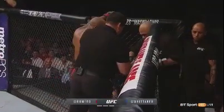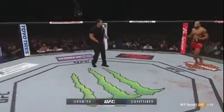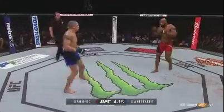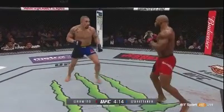Whittaker keeps going with that push kick, but at least to this point in the round, he has been unable to land. The last round, he followed up that push kick with a nice hook and did land. That's one of his better combinations.